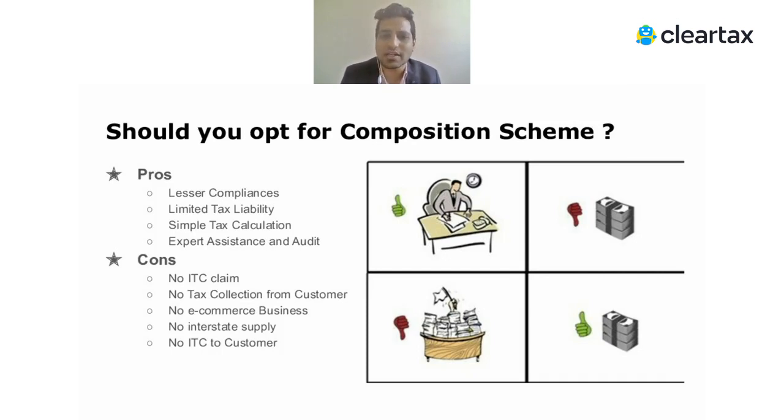After that, no one is going to ask you कि ये कम भरा, your supplier has not paid tax, and all those things. Notices will reduce and limited tax liability. Then it is also very simple, like 1% turnover का 1% लिया and that is done.